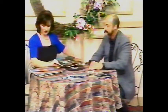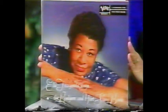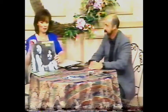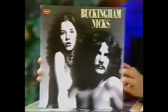Wow, that's great. Here's one that certainly is a hot collectible item. This is a double album, right? Right. Ella Fitzgerald. Yeah, and the artwork on that, they have her with blue eyes, but it's still a beautiful package. Yeah, and that probably makes it a little more unusual, too. Unusual, you know, it's a nice wall item. Yeah, that's really nice. Now, here's something for rock and roll fans who know Fleetwood Mac. They'll certainly know these names.